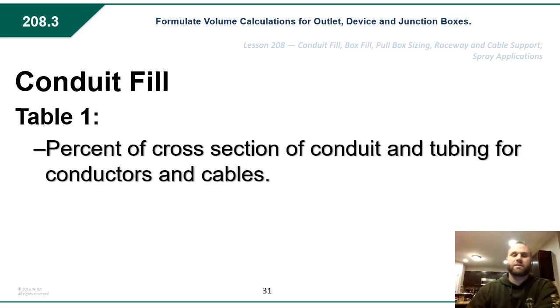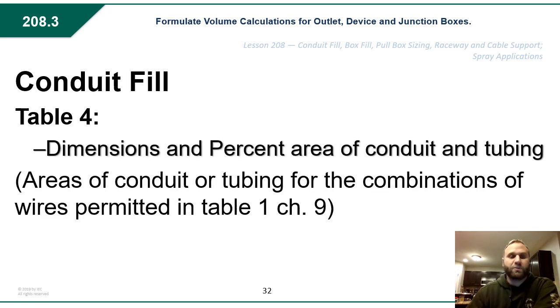After that, the Table 4, the NEC gives us Table 4 to give us dimensions and percent of area in conduit and tubing. So we don't have to sit here and measure every cut section of conduit. Gee, I wonder if I could fit 12 gauge wires in this 1/2-inch pipe. Well, probably not. But you don't even have to measure that to figure it out. Plus, you could always just use common sense, but that doesn't exist all the time anymore either.